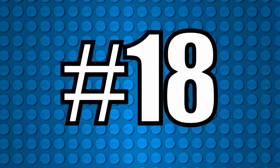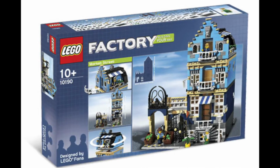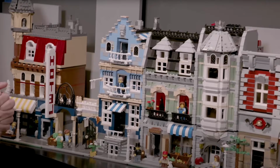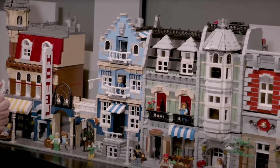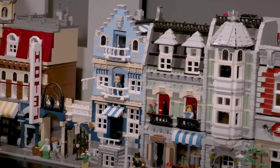Starting off this list at the lowest spot is the Market Street Factory from 2007, which is the second modular building and released the same year as the original Cafe Corner. The reason that this set gets the lowest marks is ultimately I just don't think it fits in the theme overall and definitely has aged the worst.